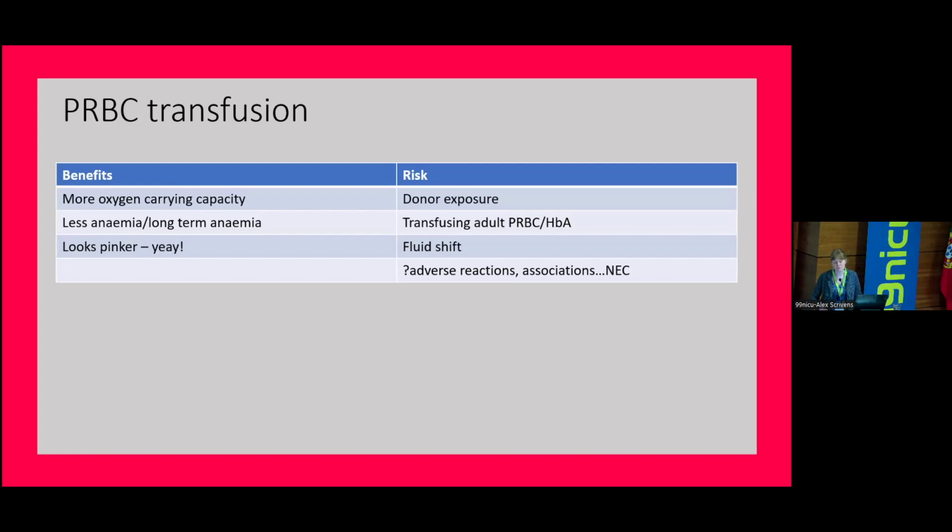And we know that a lot of our babies who go on to graduate from NICU end up back in PICU, and that may even be worse if they've left us very anemic. And finally, they look pinker after a transfusion, and who doesn't like their baby to look a bit pinker? But along with benefits, there's always risks.